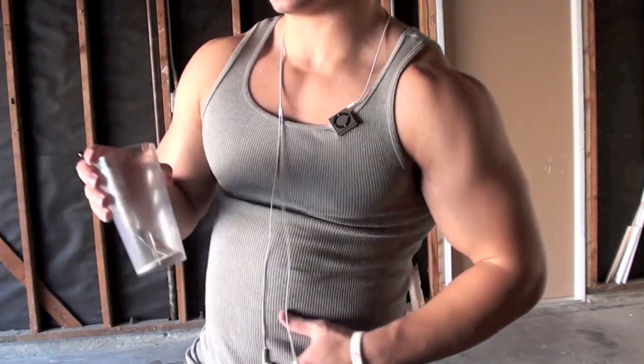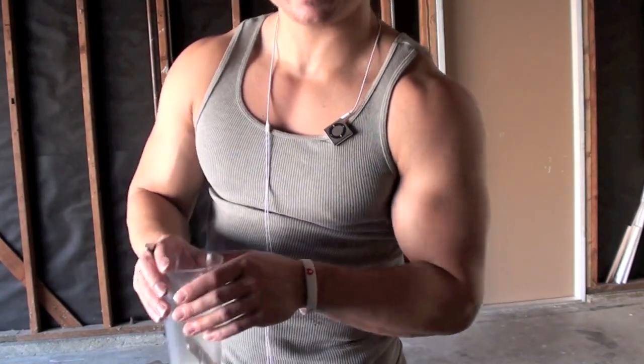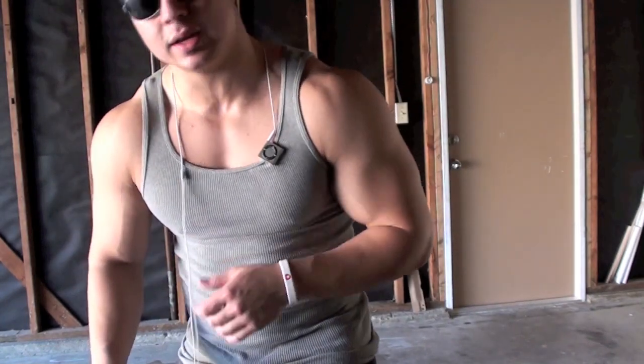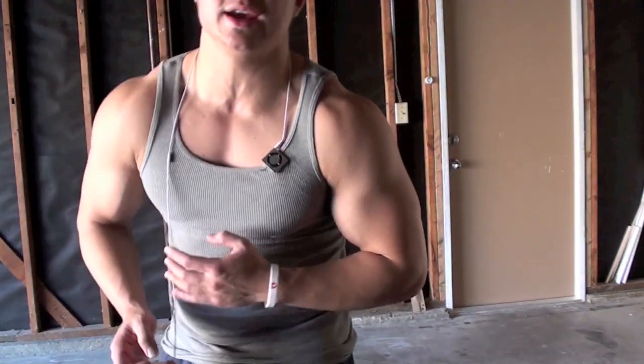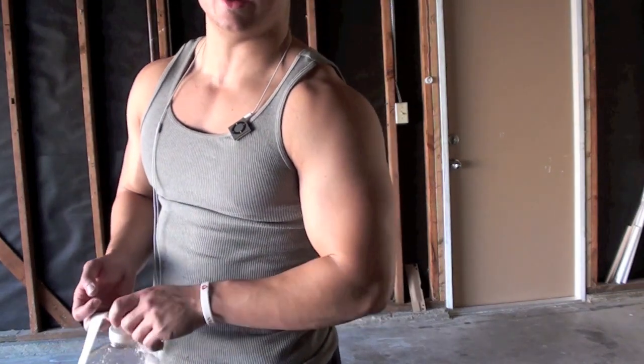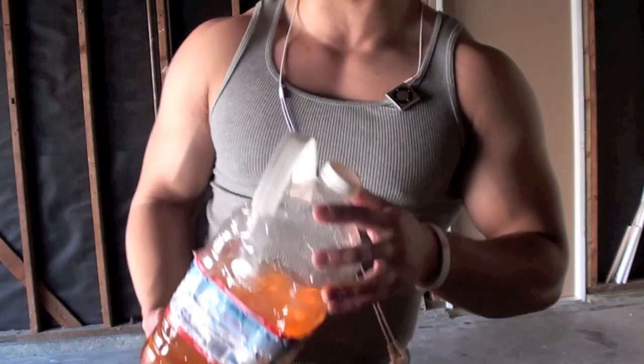I'm going to take this at my dad's house or when I get to the tanning salon, and I'm going to do probably a 15 minute level one session. So we'll drink that when I get to the tanning salon, right as I hop into the tanning bed to get bombarded with radiation. No, I'm just kidding, UV rays.